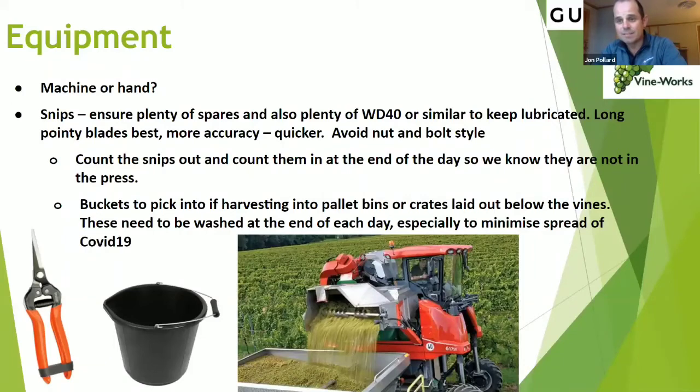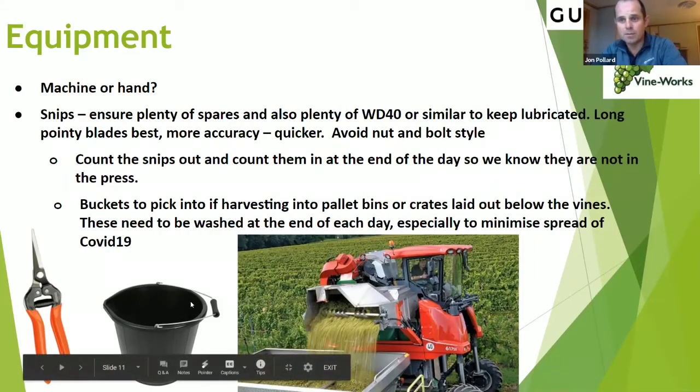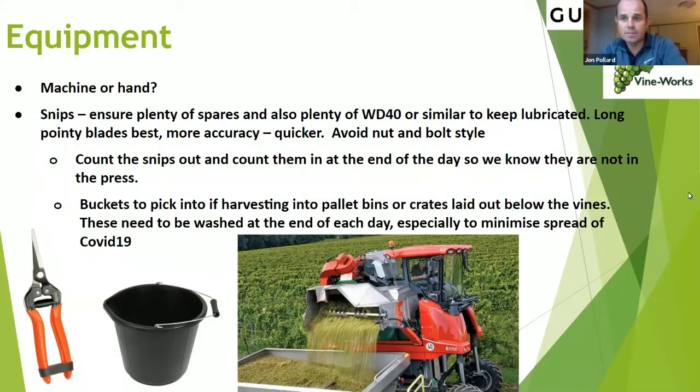Buckets, a dead simple bit of kit. Get more than you need. They're not immune to being run over by a tractor. They need to be washed at the end of the day. They can get a bit sticky and stinky if you use them day after day without washing. Also, especially with regards to COVID-19, we want to be washing and disinfecting them each day.